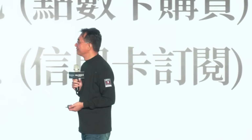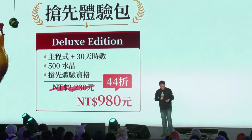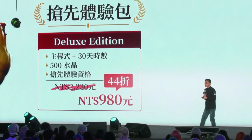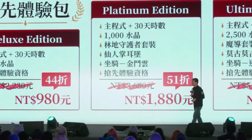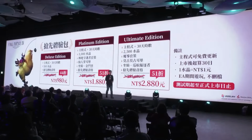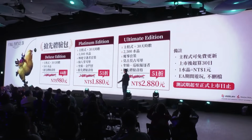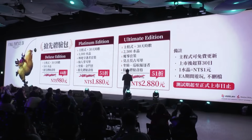Since there will be different phases in terms of testing and how the market works, apparently the publisher has come up with additional early bird plans. That's what they're calling it. The base plan is the base game and a month's subscription. It gives you 77% off if you do this early bird system, and it's 399 Taiwanese dollars, which is $12, and you get basically the closed beta test 1 until the game launches. However, you don't get early access with that.